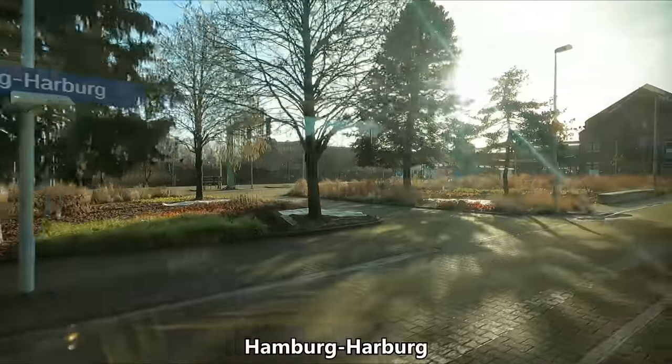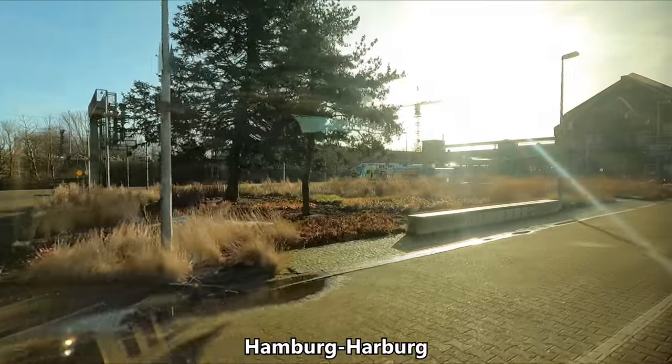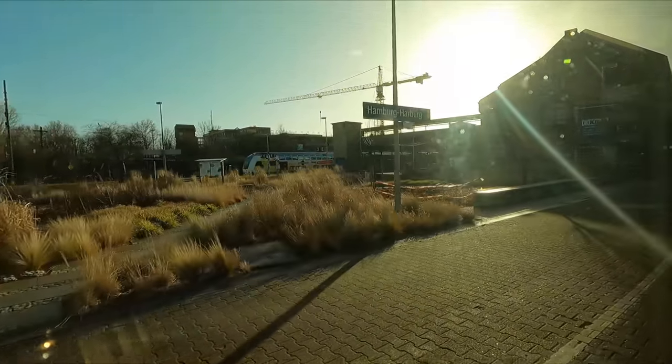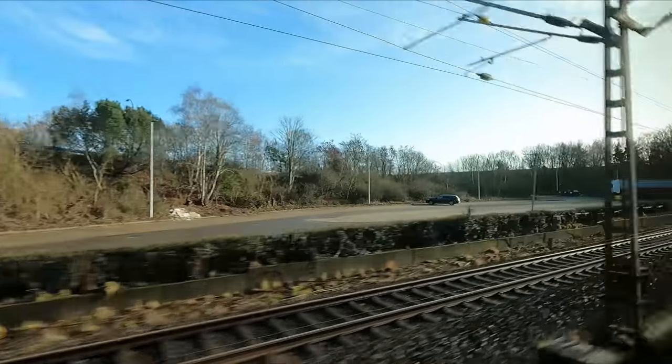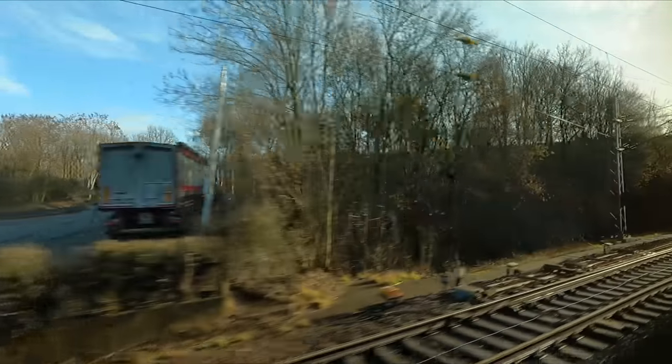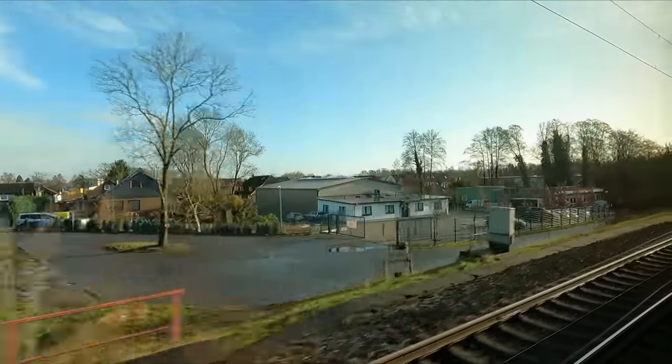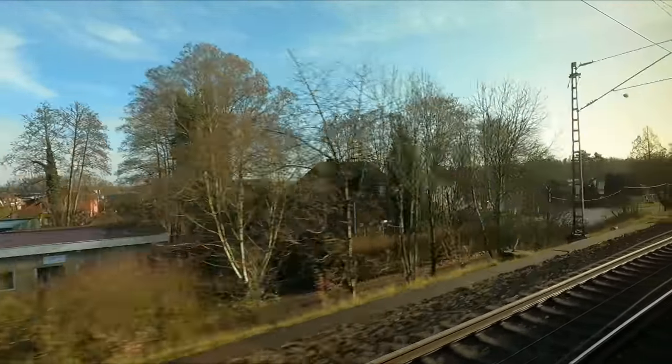After a brief stop at Hamburg-Harburg, bit of a tongue twister that one, we'll run non-stop for over an hour to Hanover. However, it won't be until after Hanover that we hit top speed, although we will cruise at a cool 200 kilometers an hour or 124 miles an hour until then.